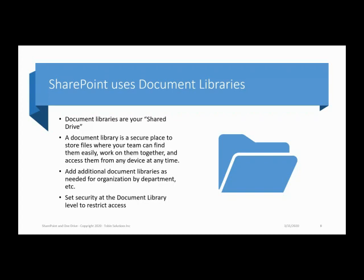And why you would want to do that is because it makes it very easy to set security at the document library level. So if you've got a leadership team and you've got 2 or 3 or 10 people on your leadership team, you can create that leadership group and then assign it to that document library that exists only for the leadership team. So that's a great reason why you'd want to use document libraries. But fundamentally, they are for sharing information with other people.